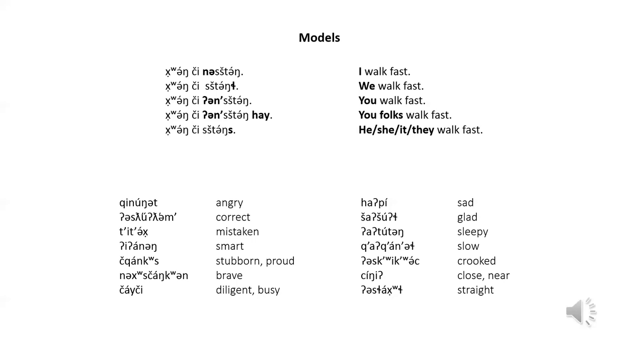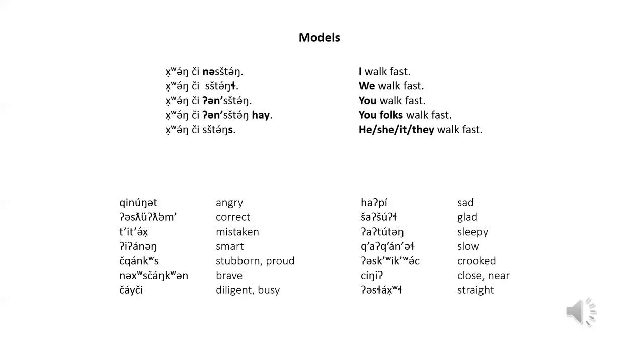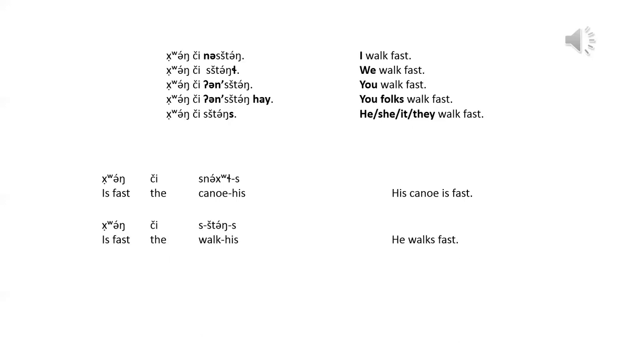Okay, let's break down the model sentences. In this construction, hong means fast or quickly, and the word for walk is shtung. Remember in the adjectives video, hong means fast. So in this sentence, hong sa snout, his canoe is fast. Let's compare it to hong chi shtungs, he walks fast.